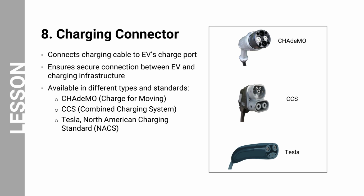Another EV charging connector available in different types and standards is a combined charging system, abbreviated as CCS, that depends on the region and the specific charging requirements of the vehicle. While CHAdeMO was initially popular for its early adoption and widespread availability, the CCS standard, which combines AC and DC charging capabilities, has gained significant traction globally. However, many CHAdeMO-equipped EVs can still utilize CCS chargers using adapters or dual-standard charging capabilities.